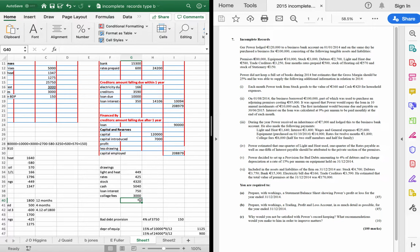So I just have to put in my drawings, 13,984. That's a minus. That's the only thing you have to be careful with here. So we've got our answer. We now need to work out what our profit is. So to find our profit, we work backwards. So we're going to add on the minuses and take away the pluses from 208,879.